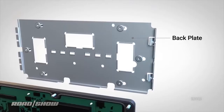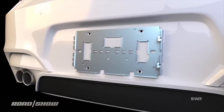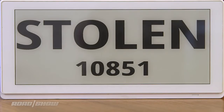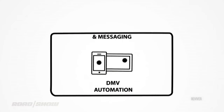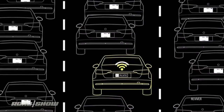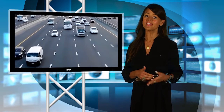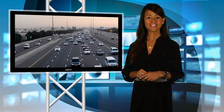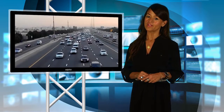Among other features, these smart digital plates can flash the word stolen to alert authorities as well as other drivers if the vehicle's driver is not the rightful owner. Other features include displaying information about traffic conditions, updating drivers regarding road conditions, and warning them of accidents ahead. The Emirates Roads and Transport Authority will be testing the new plates through November. If all goes well, they plan to begin implementation in a year.